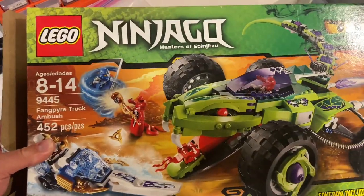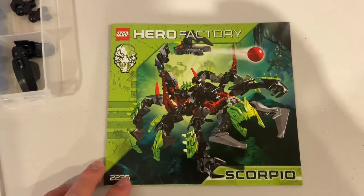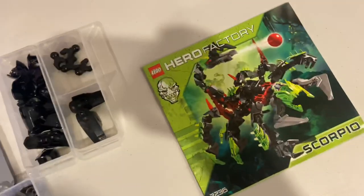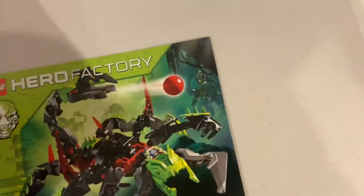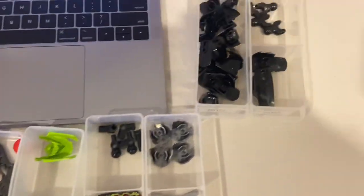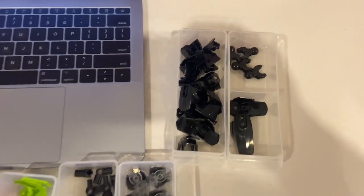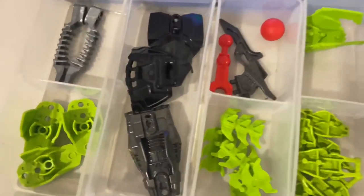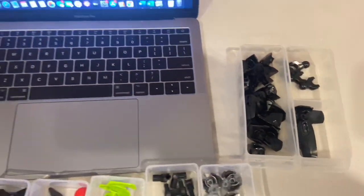So when we purchased the used Fangpire Truck Ambush, we also got two other sets. We got set Hero Factory 2236, and then we've also got Hero Factory 2282, so Rocker, XL, and Scorpio. And so we are parting out Scorpio. So this is actually the remains of what wasn't consolidated, or the other lots that were already in our store from previous part outs or put away. So these are the new unique lots. So if you guys need any of these lots, jump onto the store, Galactic Bricks.